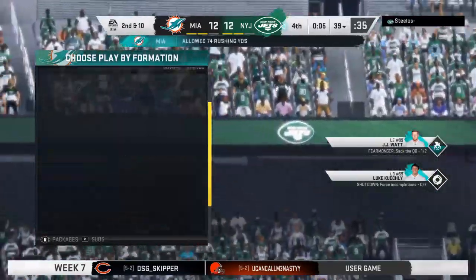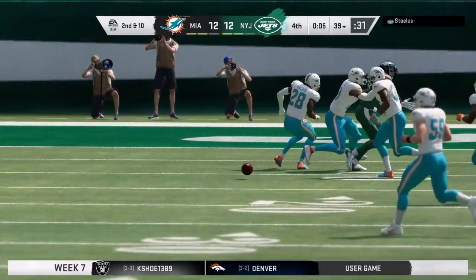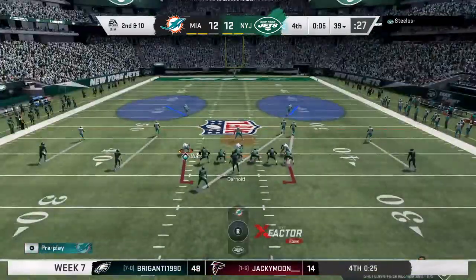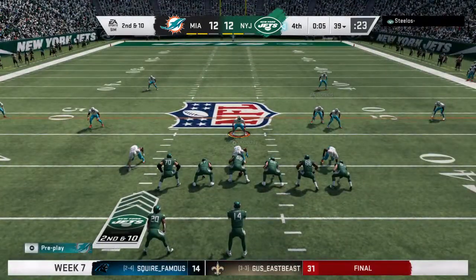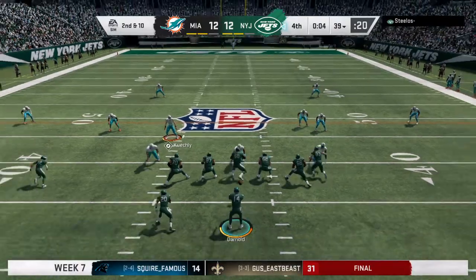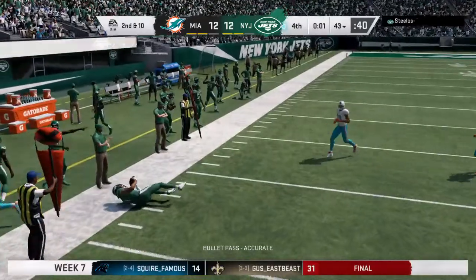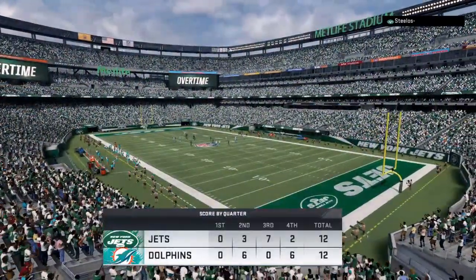Meanwhile, they take a shot to start the drive, but this is going to wind up incomplete. So line of scrimmage still the 39 on 2nd and 10. Now it's Darnold. Open man is Robbie Anderson. 4 yards on the completion, and it sets up a 3rd down.